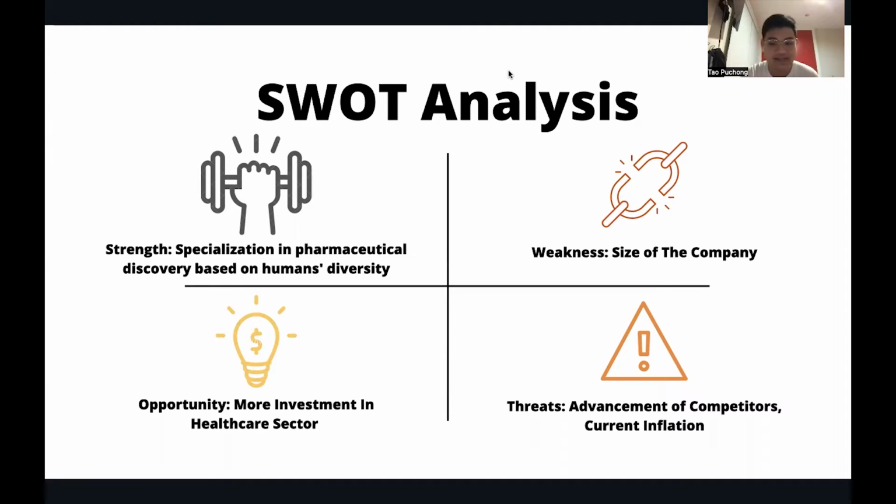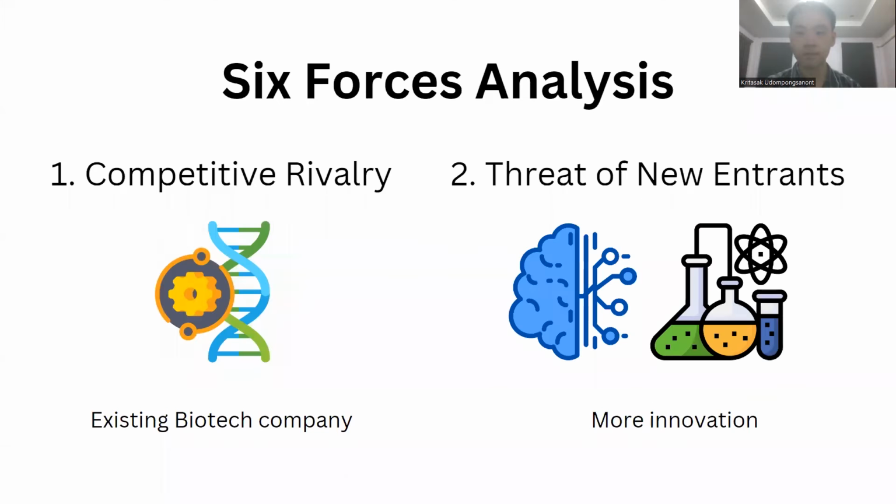Since there's more awareness and investment in the healthcare sector after COVID-19, the company can receive a lot of support as it focuses on curing diseases for everyone on Earth. Finally, the threats. Since the number of health tech companies in the past few years has been rising, the competition can become more intense, and any failure to catch up with the competitors can stop the growth of the company. Moreover, the current inflation can increase the expenses in many aspects, which might affect the profitability of the company.